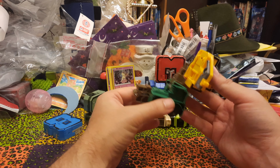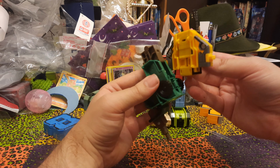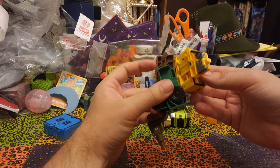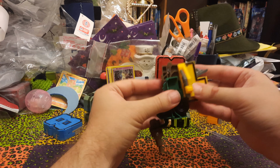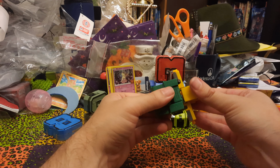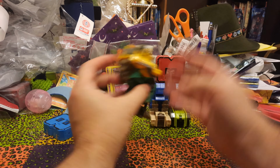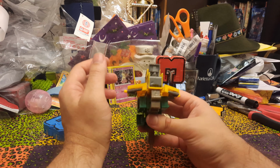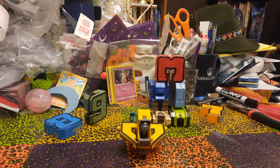And again, this should plug on right here and right there. But this is not a great connection. So it's okay, but it's not a great connection. All right, next we'll make the arms.